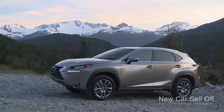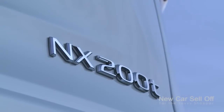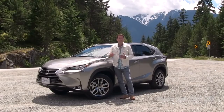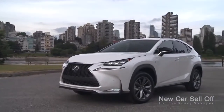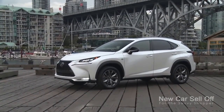There's several different trim levels to choose from, but basically three kinds of models. The one you have here is the base 200T. That's got the brand new 2-liter direct injection turbocharged engine under the hood. If you want a more aggressive look, I'm not really sold on the front of this one. The one to get is the F Sport. It's got the same engine under the hood, but it's much more aggressive looking. The big spindle grille that they've incorporated across the brand, bigger wheels, and a more aggressive suspension.